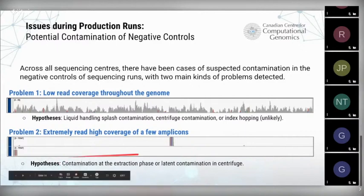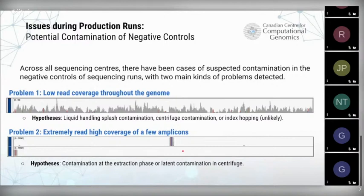So in these cases, because if it is contamination and it did affect other samples, then there's really not much you can do. You can't up your thresholds that high. So in this case, the solution is just to mask the amplicons that are affected. That's more or less what everyone in Canada at the CanCOGen level has agreed to do when you see these kinds of things.